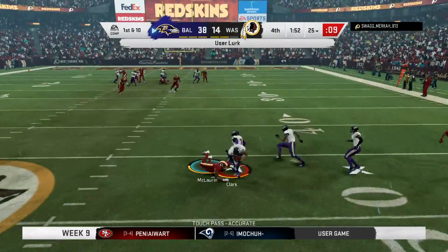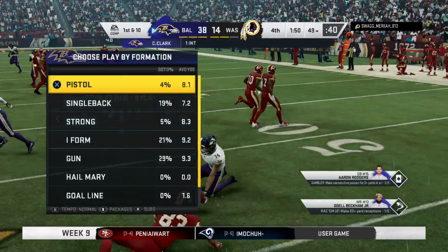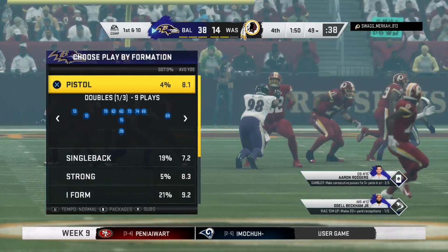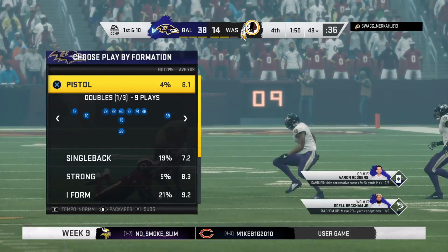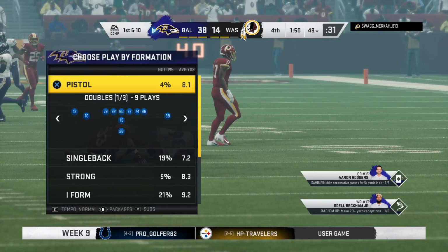And his pass is intercepted for the 4th time today. He's picked off at his own 46, and they get the football. They'll set up shop at their own 49-yard line. 1st and 10 at their own 49-yard line.